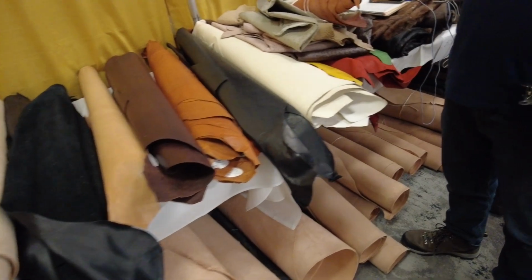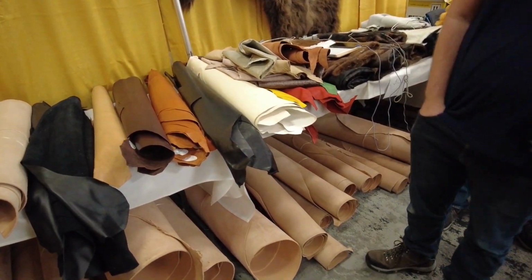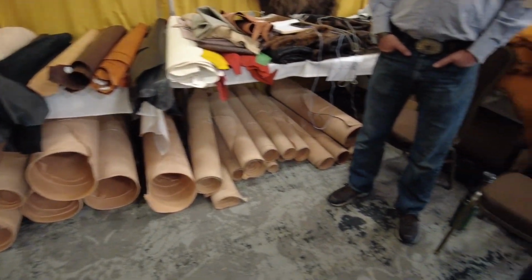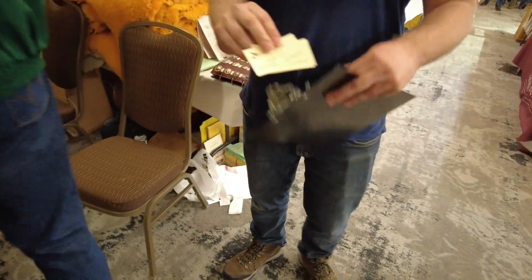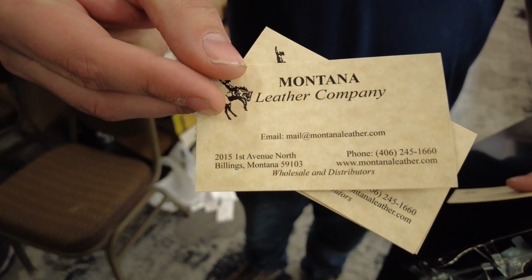A couple of shark labs, because we brought a couple sharks just to test interest. Right on. What's y'all's website? MontanaLeather.com. There you go. MontanaLeather.com is where you can get those things, if you saw something that you liked. Get a quick shot of the card. There we go. There's their contact information right there.